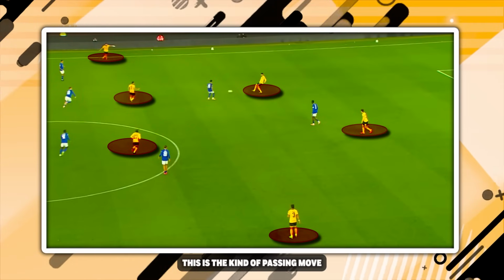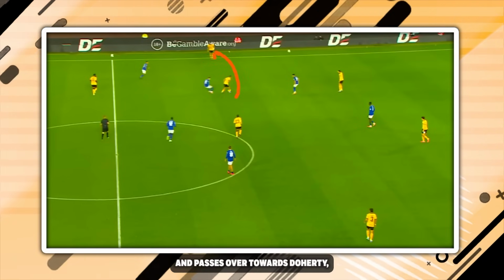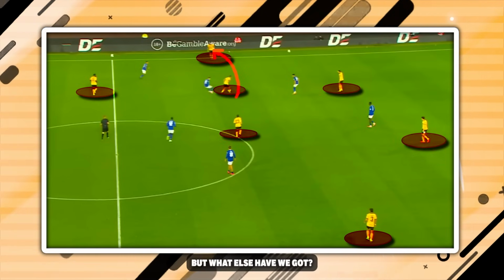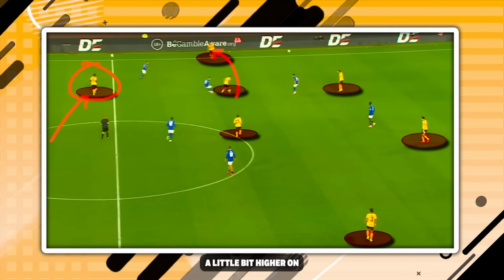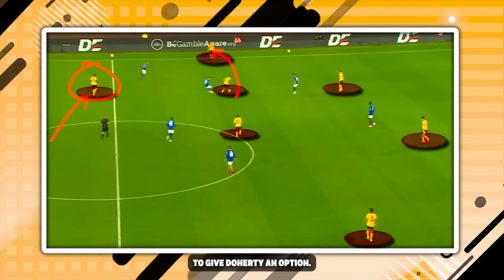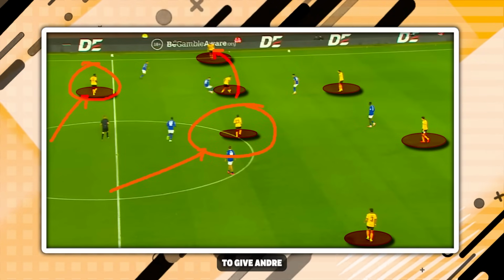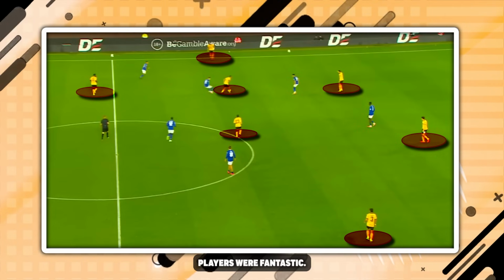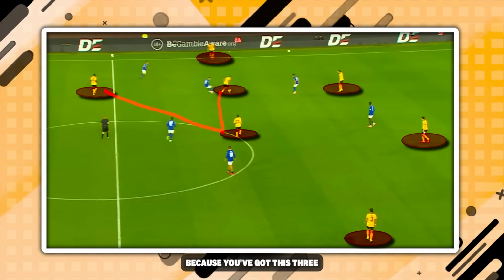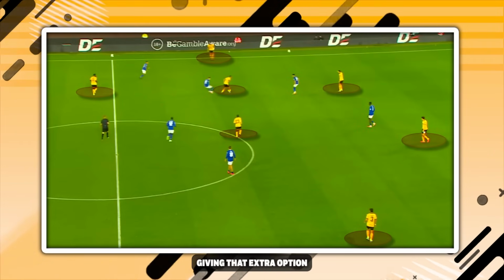And again, this is the kind of passing move that you really need in this side. Andre gets the ball and passes over towards Doherty. But what else have we got? We've also got Molineux looking to find a pass a little bit higher on to give Doherty an option. You've also got Bellegarde dropping into this space to give Andre a better option as well. The movement from these Wolves players were fantastic, and this is enabled because you've got this 3 in midfield. Really important and really crucial, giving that extra option.